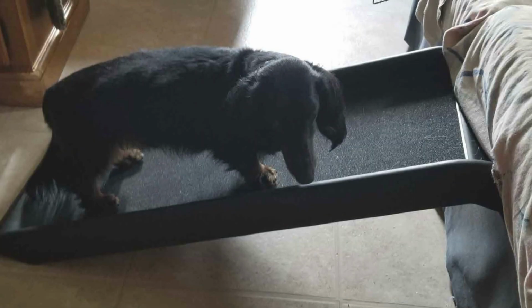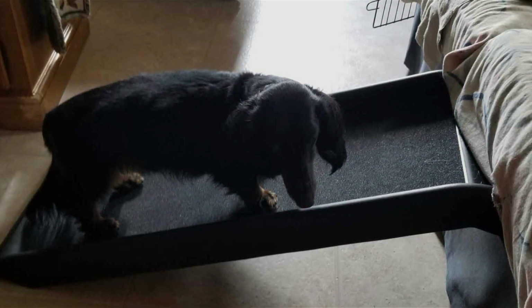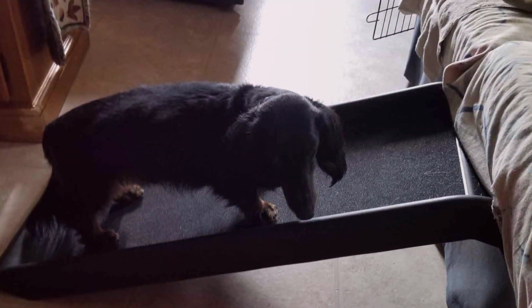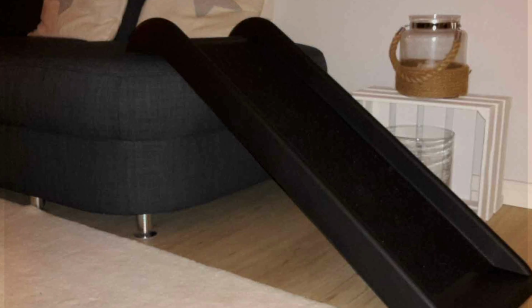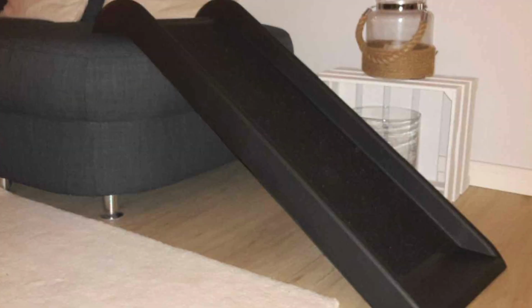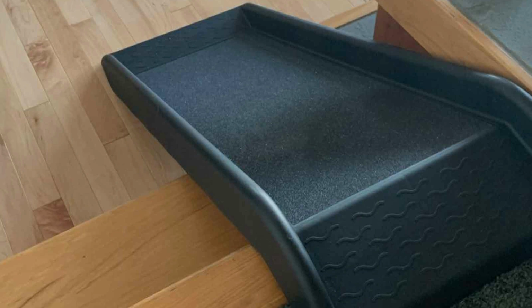Effectiveness is key, and the TRIXIE PetRamp delivers exceptional results. Its non-slip surface provides optimal traction, giving your pet the confidence to navigate the ramp safely. With its gentle incline and wide base, pets of all sizes can ascend and descend with ease. Worried about affordability? The TRIXIE PetRamp offers excellent value for its quality and features. You can provide your pet with the best in mobility and safety without breaking the bank.